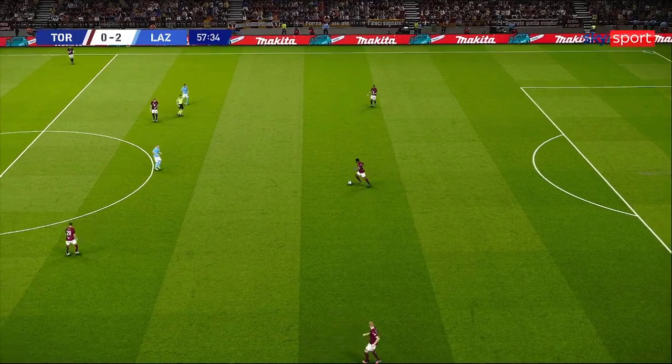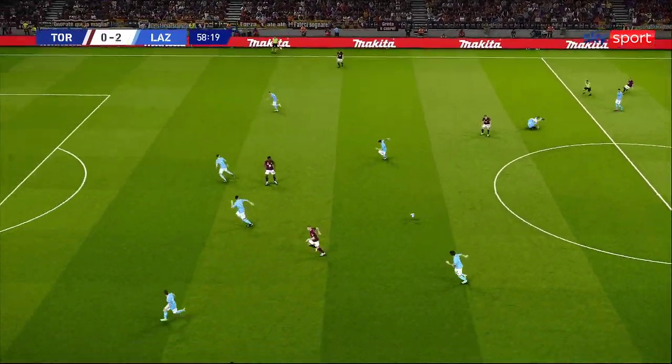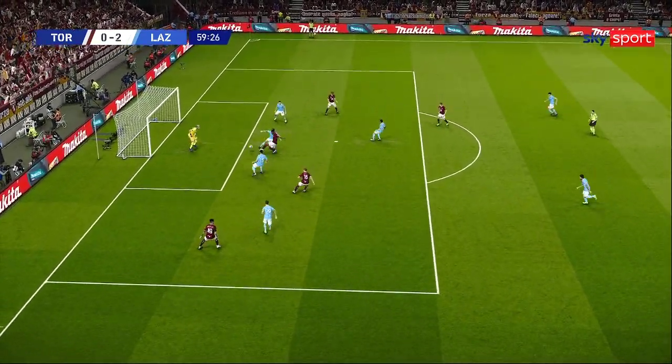Yeah, I think the word from the touchline, Peter, is that defence needs to focus on runners and balls over the top. Yeah, it's a clear change in approach, isn't it? Yeah, and if they drop... Can he finish?